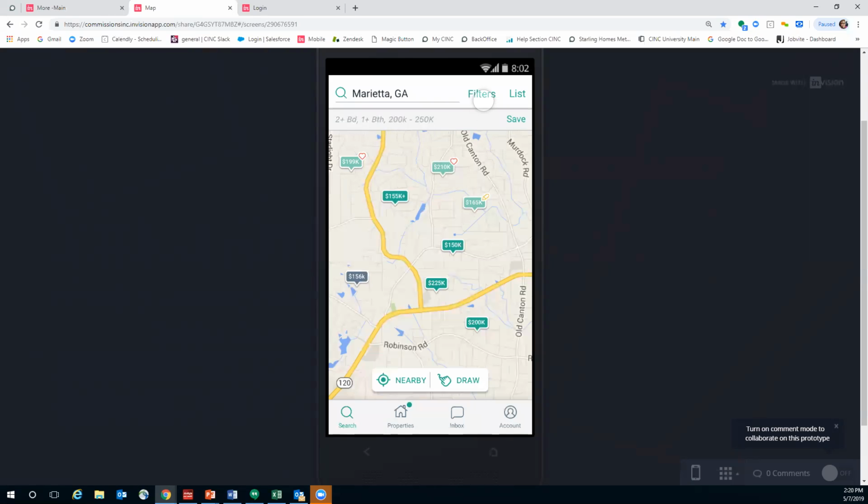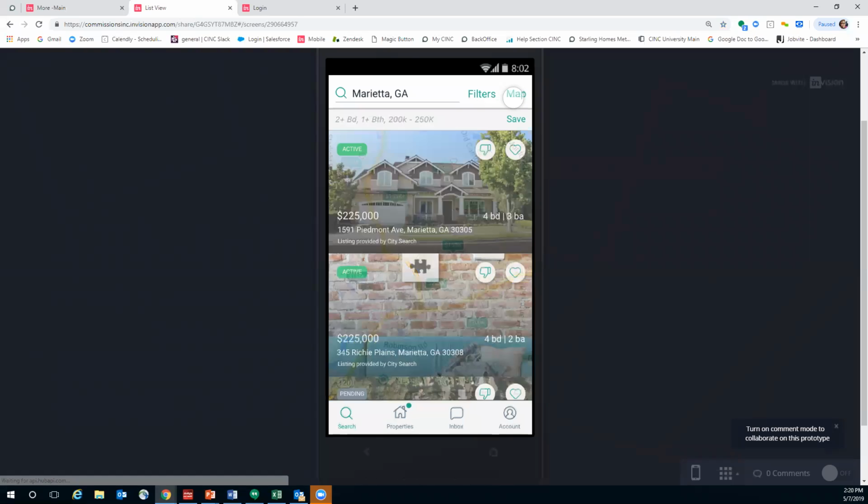They can hit their filters and adjust the saved search parameters. They can also decide to take a look at this in a list format, which is the same thing. So they can go via map or list, and it'll show the exact same information, where they can quickly dislike or like a property.